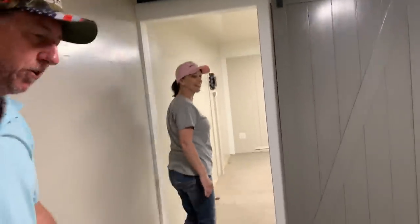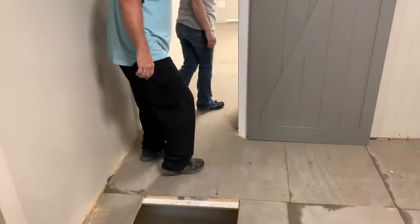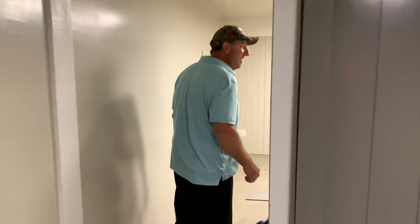This is much thicker than your traditional three. This is what you would do in a high-end house for the flooring on the second and third floor. It's like solid, super solid.